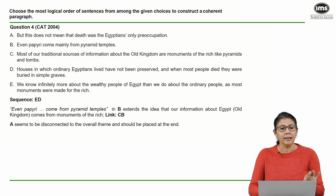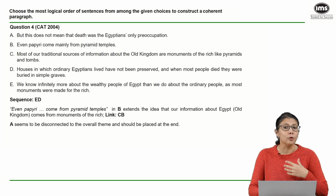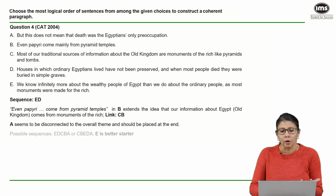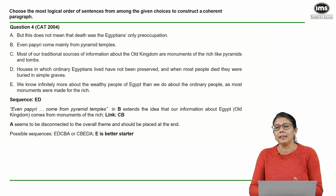Now, A seems to not really be connected to the overall theme because it talks about death being the Egyptians' only preoccupation. The rest of them are talking about how we know about the Old Kingdom or how we know about Old Egypt. So A probably should be placed at the end. So automatically now we have two possible sequences. We have EDCBA and we have CBEDA.